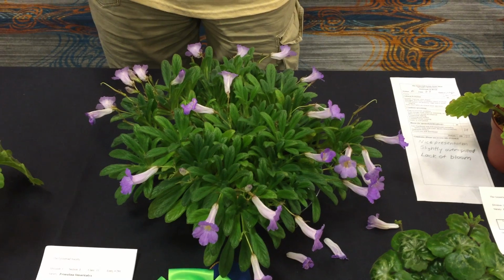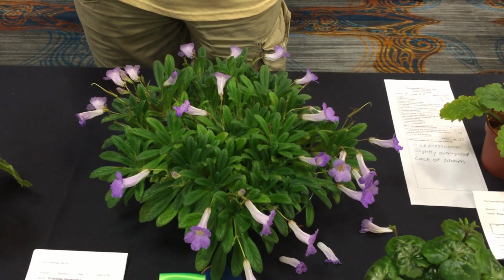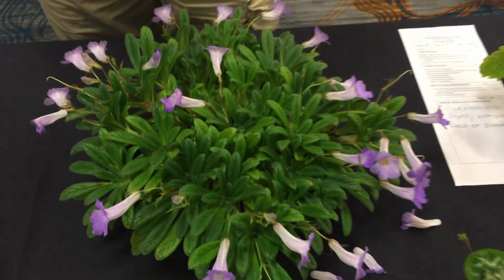What is the kind of temperature range that you have it growing under? I grow it in what are fairly normal temperatures for the West Coast, probably highs of about 70 to 75 in the day and 65 at night. In the winter it gets a bit cooler, and I keep it on the dry side.